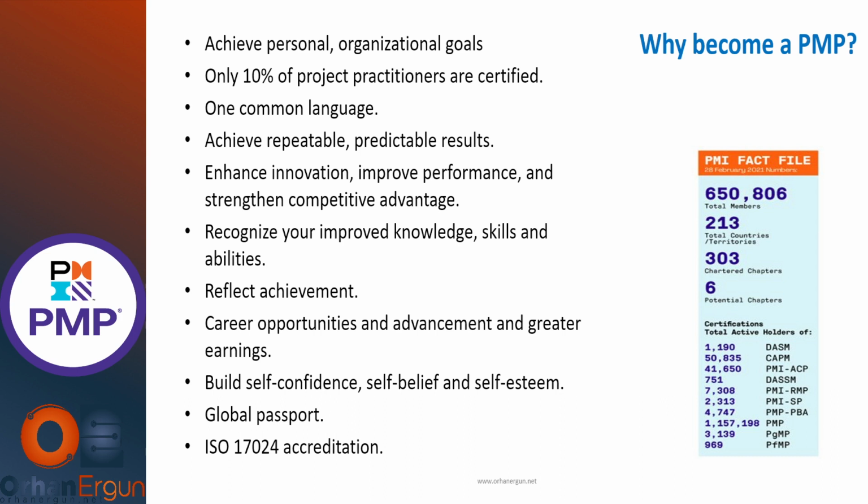Project management professional allows you to speak a common language with other project practitioners out there in the world. The fourth reason is you'll be able to achieve repeatable and predictable results. It enhances your innovation and your creativity, improves your performance on the field, and it strengthens your competitive advantage. You'll be recognized for your improved knowledge, skills, and abilities. You achieve a lot in your career. You open doors for you. You advance in your career.